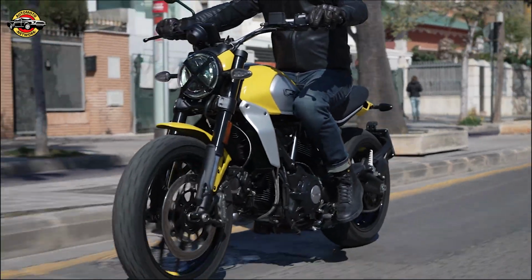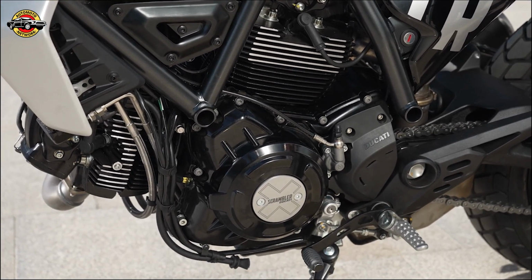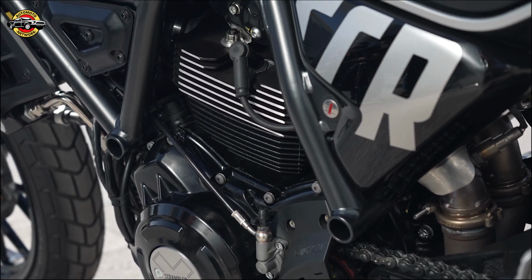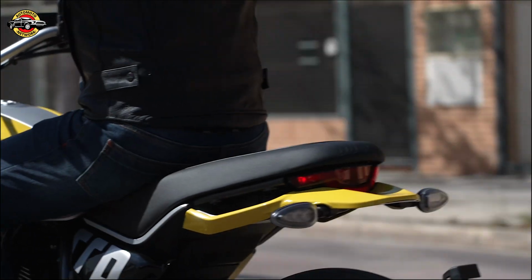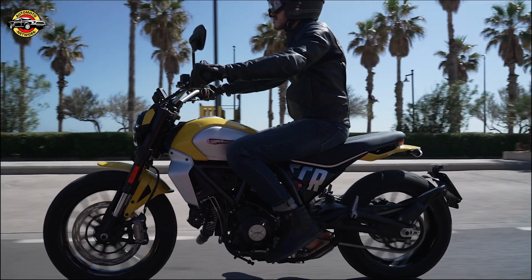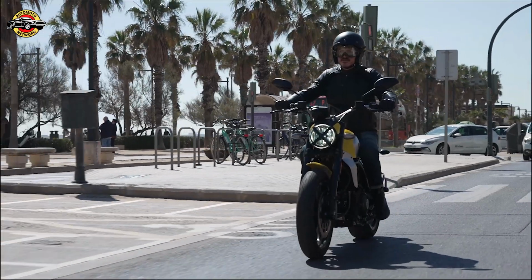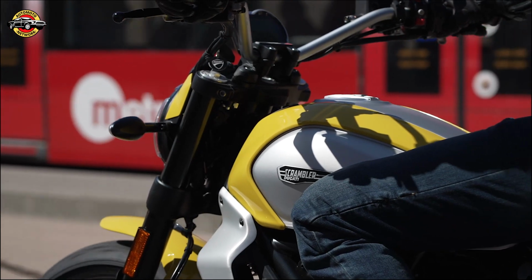Powering the Scrambler range is an air-cooled 803cc twin engine with a desmodromic valve system. With a claimed 73 horsepower and 48.1 pound-feet of torque at 7,000 revolutions per minute, this machine offers thrilling performance for riders seeking adventure. The new generation engine is not only lighter by 5.5 pounds, but it's also equipped with a softer operating 8-disc clutch, providing a smoother riding experience. Plus, the compact design allows for more foot space and a reduced right side cover.